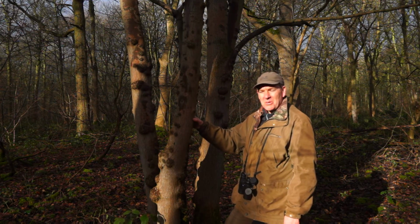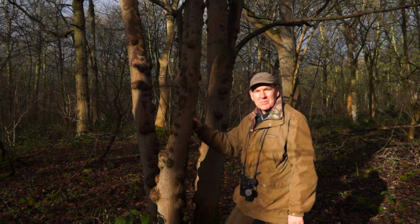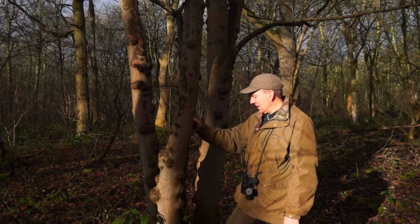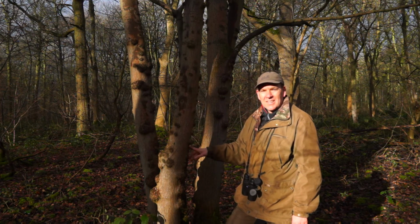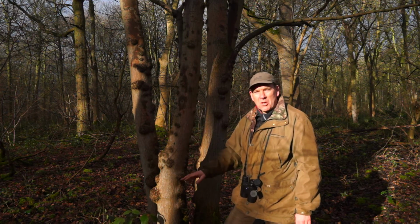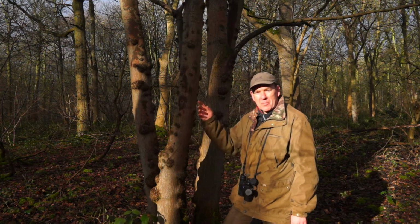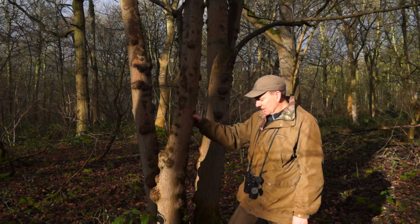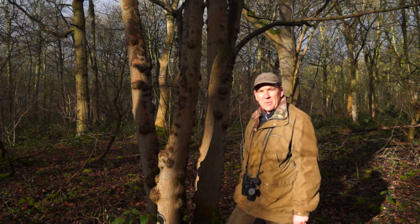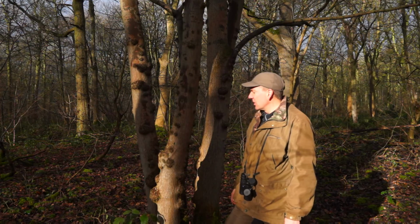The young ones are doing okay, so they get to about 20 years old. Unfortunately, they die back. But again, they sort of almost self-copy. New sprouts come out from the base, and new trees grow from the old trees. It just means there's not many big elm trees in the woods.